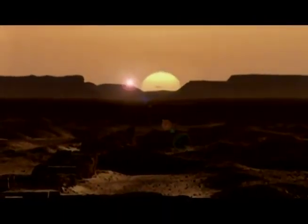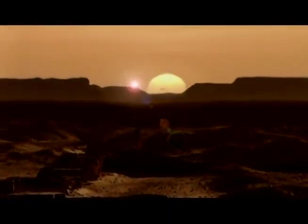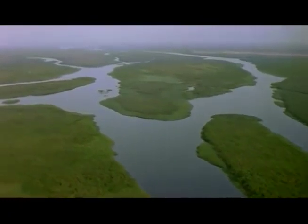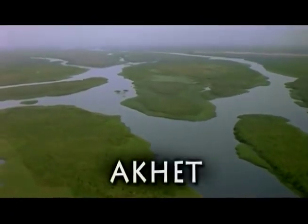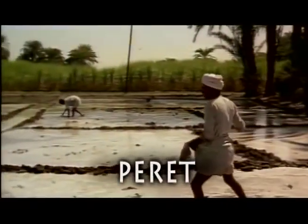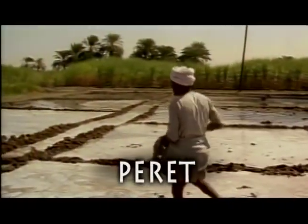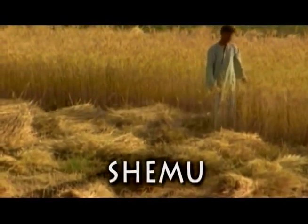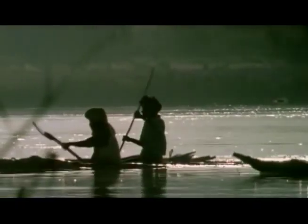Our New Year starts with the first day of the flood, when the star Sirius rises directly with the sun. Then we have 4 months of Akhet, the time of flooding. 4 months of Peret, the time of sowing, when the river recedes. And 4 months of Shemu, the time of harvest and heat. Everything in Egypt revolves around the seasons of the Nile.